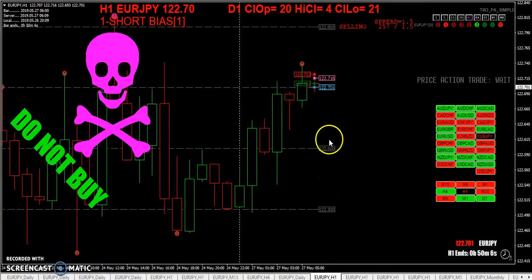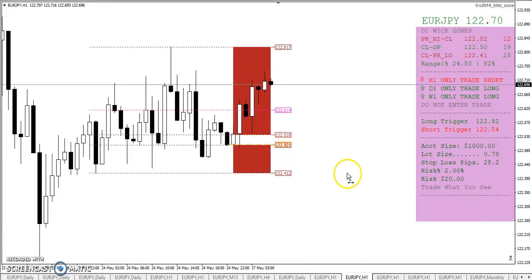Horizontal lines here every 10 pips. Well, we got a one ball here, Larry, live trade going short right there. As far as the wick zones, you can see we've got some huge wick zones, but already in and out, in and out. Now we're back in. So we're looking to break out at the 122.81 to the upside.